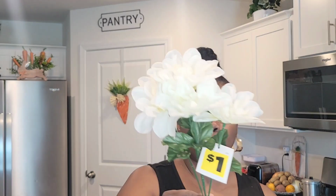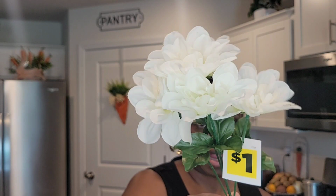All right, and then these were in the back also. Got these for $1. These are pretty. These kind of look like little small carnations, but I needed some yellow and some white florals for the front, okay? So that's it for the $1 items for right now, because I have other $1 items that were buy one, get one half off. So stick around, because I'm going to show you that in a minute.